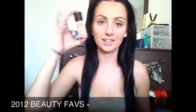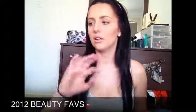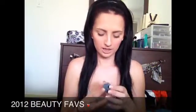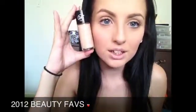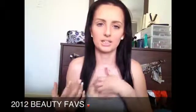Looks a lot lighter than what I am at the moment. But once I put a powder on and stuff, it all blends into my skin. And then I got 180 Sand Beige. And that looks a little bit closer maybe to my skin, not really. But yeah, once I put a powder on, it all blends into my skin.